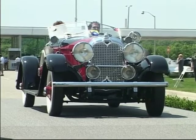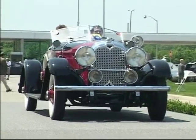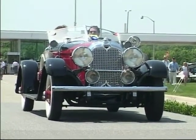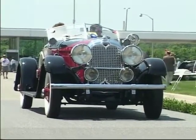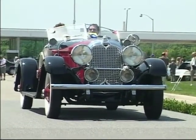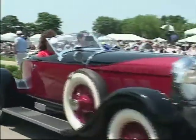Auburn was the master of the boat tail, the way the body comes to a point in the back. They did several iterations. They were the master of this body style. Other people did boat tails, but none as good as the Auburn. Auburn was also known for their very large, enormous oversized headlights. This is one of the distinctive style signatures of the mark. And also the round bumper, which is another thing that you look for in an Auburn.